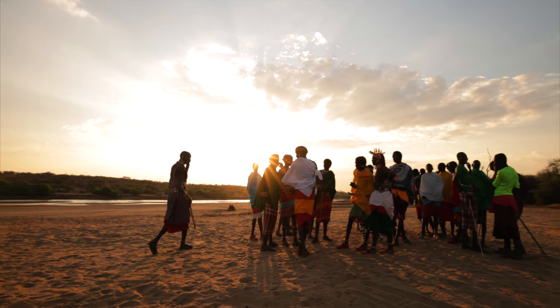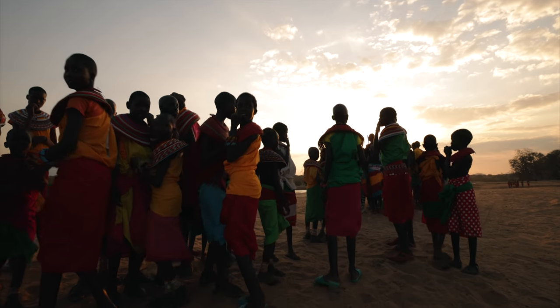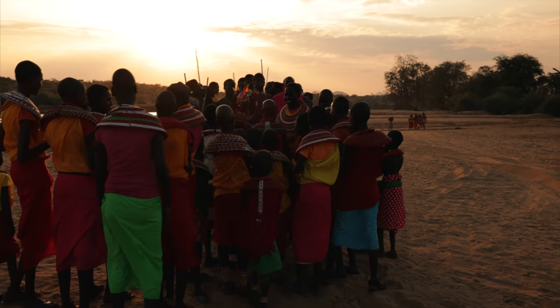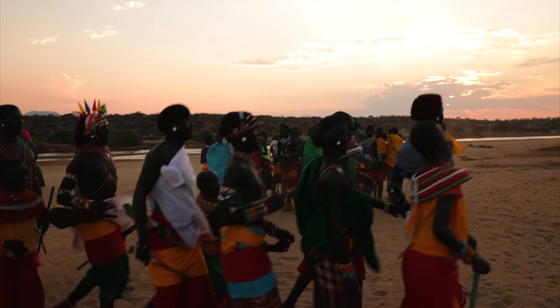So the hotel has set up an incredible experience for us. Tonight we get to see the Samburu people do one of their ceremonies, one of their rituals. Out of all the tribes in Kenya and even in Africa, this is one of the tribes that has remained one of the most pure to their original traditions. To get to see how things have been done in their culture since the beginning of time, it's something incredibly beautiful, and I'm here for it.